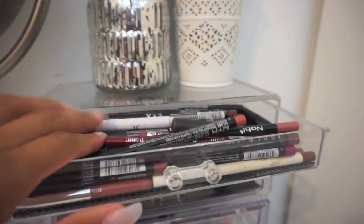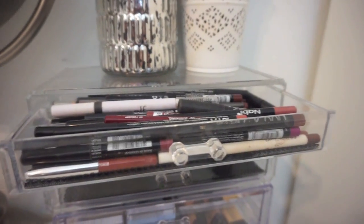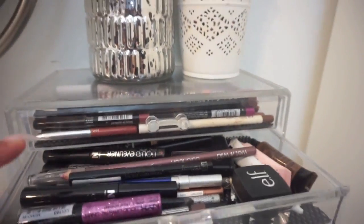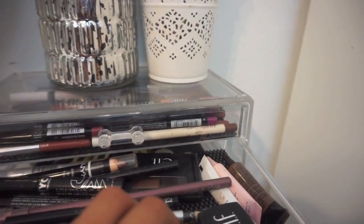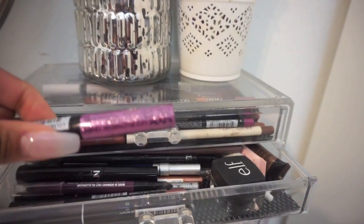First drawer, I just have lip liners. I don't really use too many of these. I try to get creative when I do my videos, so I should start using more of them. This second drawer is just eyeliners, brow products, gel liner, nothing too much. I don't really wear eyeliner anymore because I have tiny little eyes, and this is some glitter liner.